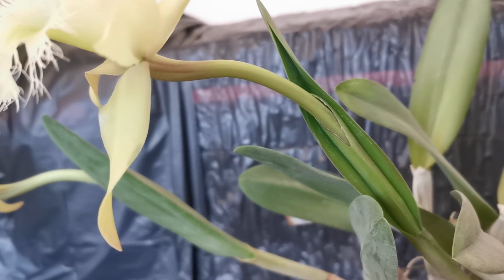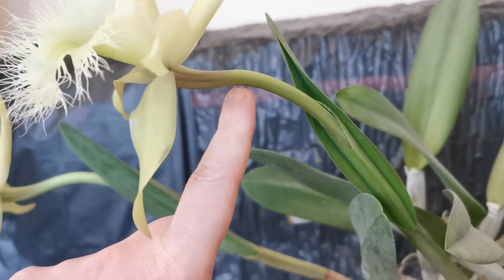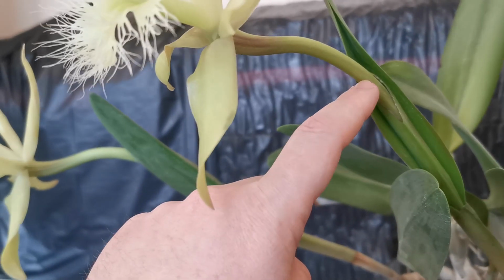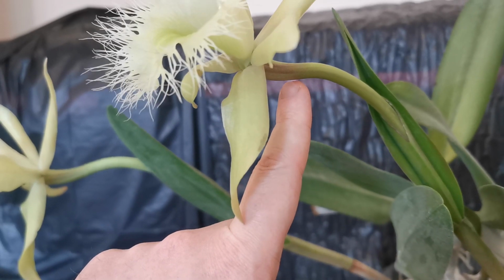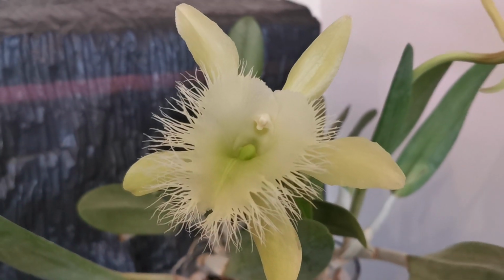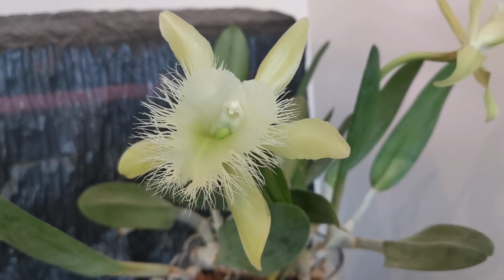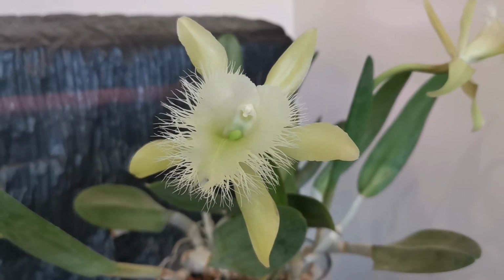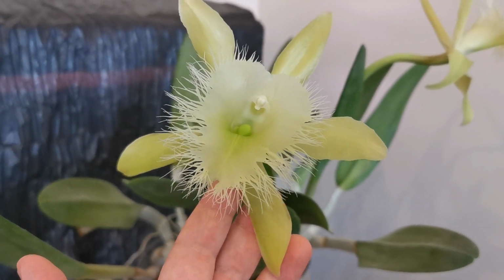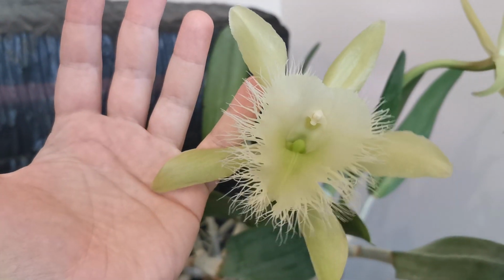And you can see how long is the flower stem, and each pseudobulb terminates with one leaf, and this in turn terminates in one flower stem, and of course one flower. As far as I know, sometimes they might occasionally produce two on the same flower stem, but generally they produce only one, and for me, indeed, this is the case. The flowers can grow up to 17 centimeters across. These ones are a bit smaller, I would say probably about 14-15.